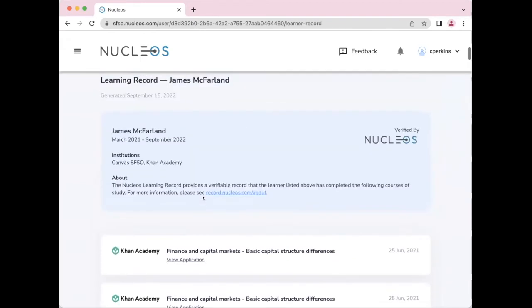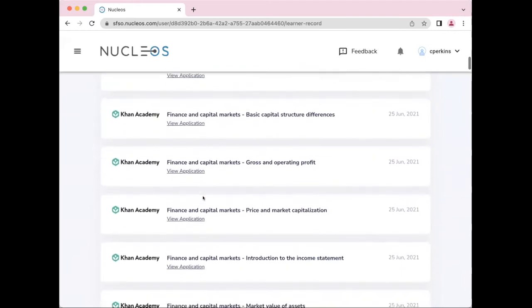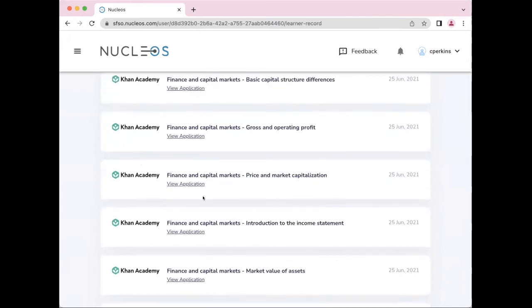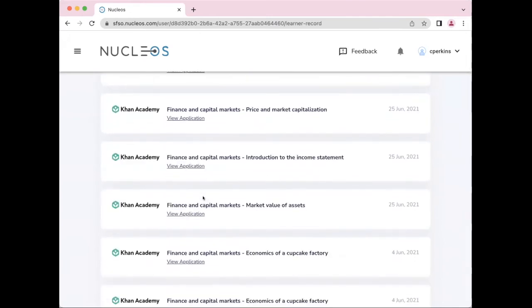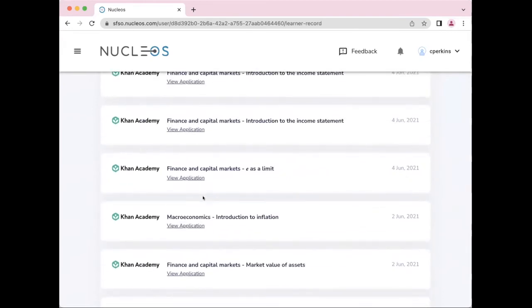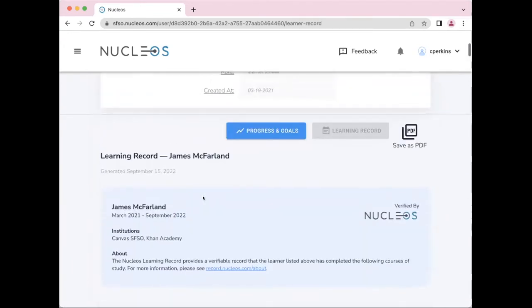So you can see, I pulled up James McFarland's snapshot here. He's taken finance and capital markets, basic capital structure differences, price and market capitalization. Some of these are ringing a bell from when some of us were in school, or maybe some of the classes that maybe we even need to retake ourselves. But, you know, economics, short selling, what have you. So you can really see the snapshot of what that student is taking.